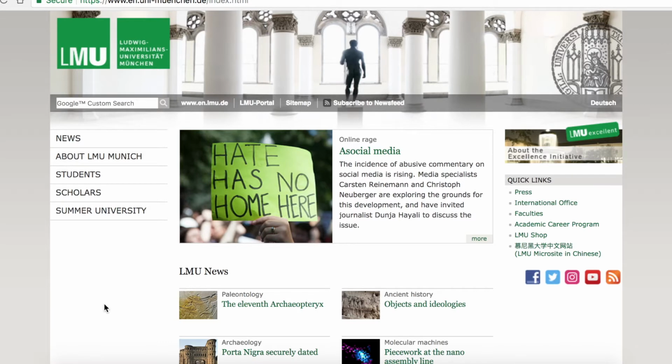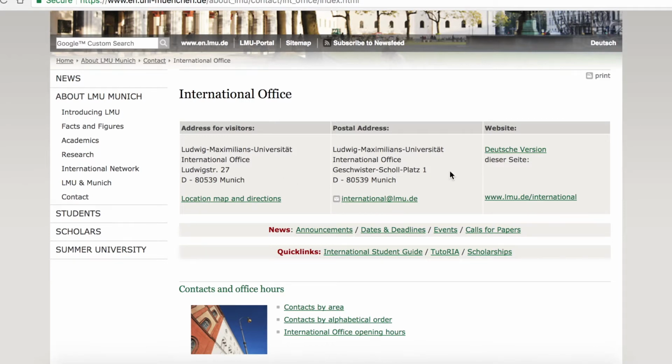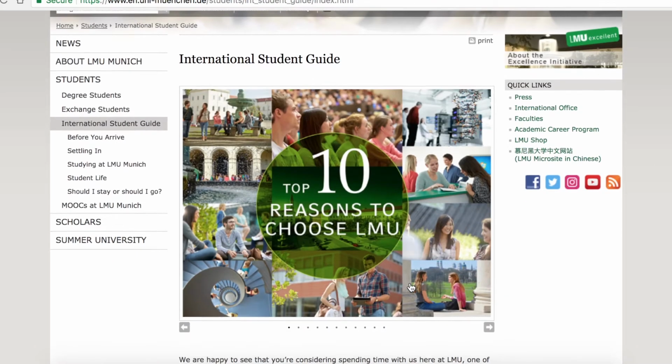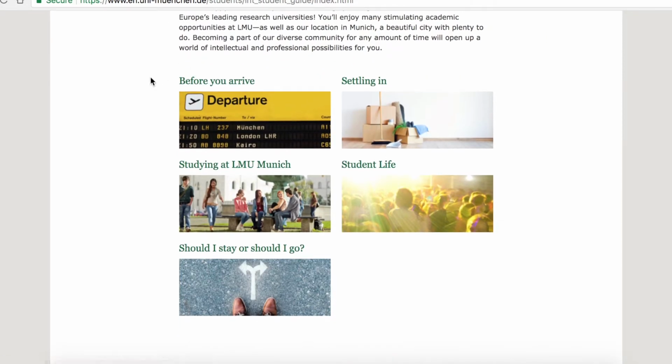I thought it might be a bit easier if I went through the website with you. This is the LMU main page, and if you go to the English version, on the right side there's the international office. If you click on that, this will open up, and you'll have direct contact information, links and stuff. The international student guide is quite helpful because, first of all, they have a bunch of reasons you should choose LMU, but at the bottom they have before you arrive, settling in, just different things that you may need before you come, what it's actually going to be like when you're here, and what you could do afterwards.